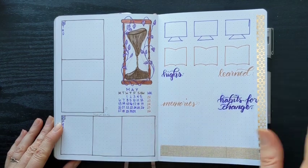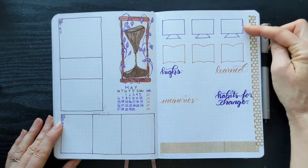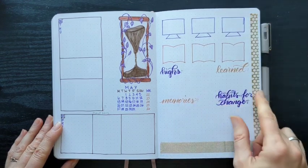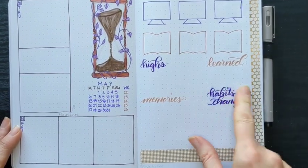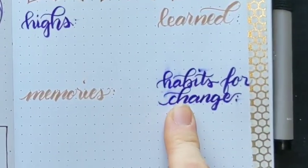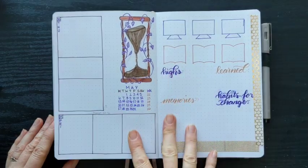And then I have my end of the month reflection page with my favorite shows or the shows that we watched and movies, my favorite books, any highs, things I learned, memories, and habits for change for the next month. And again, you can see my bad habit, when the thing I need to change is to wait for my pens to dry before I erase them. So that is it for May.